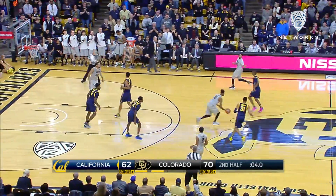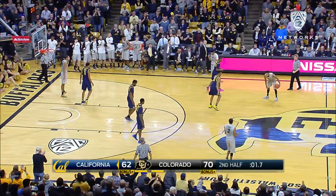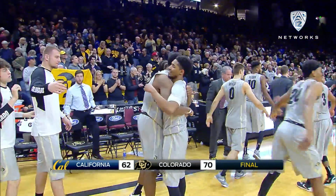This was the game Tad Boyle said the Buffaloes had to win if they wanted to go where they planned this season. And Tad Boyle and the Buffs knock off the Golden Bears here in Boulder.